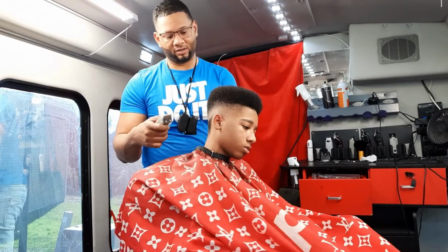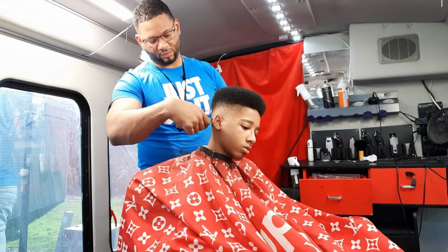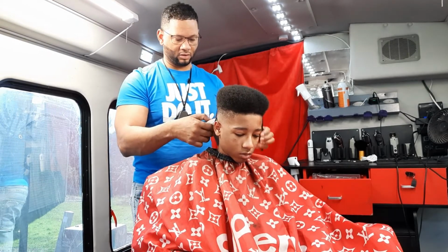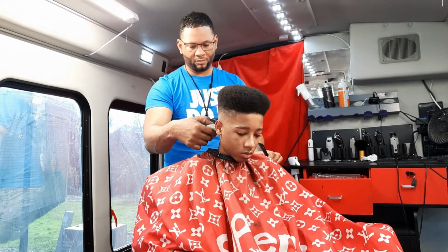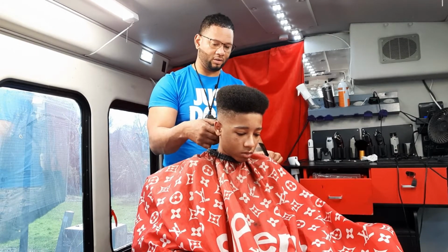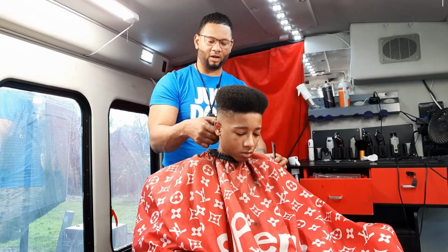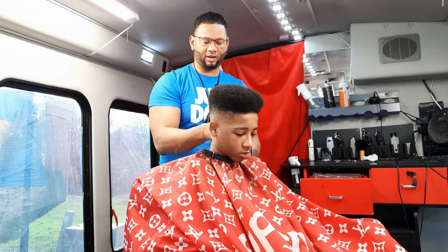See that? Look at that. Simple. Very simple. People make these fades hard and they're not hard. They're very, very simple. Really all you need is a one and an adjustable clipper. You don't gotta go from a two to a one and a half, all that. That's just a waste of time.